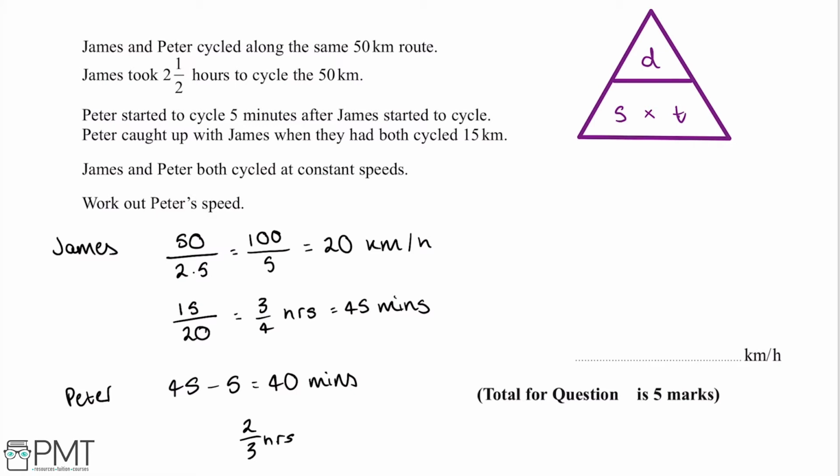So in order to work out speed, we do distance divided by time. So our distance is 15 kilometres, and then our time is 2/3 of an hour. Now we can rewrite 15 as 15 over 1, divided by 2 over 3. And when we're dividing fractions, we keep the first fraction the same and we flip the second fraction. So this gives us 15 over 1 times by 3 over 2. And 15 times by 3 is 45, and 1 times by 2 is 2. So 45 divided by 2 gives us 22.5 kilometres per hour.